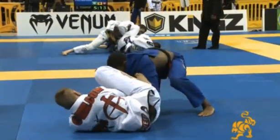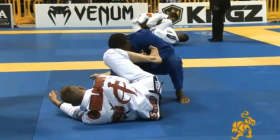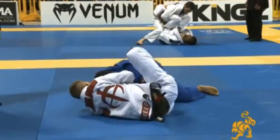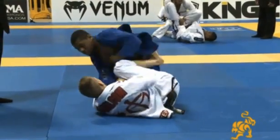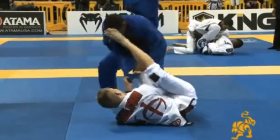Keenan played mostly worm guard against Tim Spriggs at the Pan Ams, where no man scored anything. It was zeros all across the board, and Keenan earned a decision. So that may be justification for working a little bit more of the sleeve grips. Nope, here he's going to the lapel.